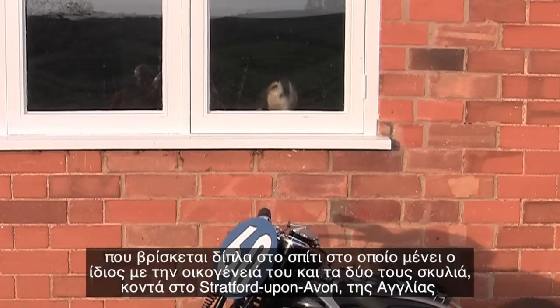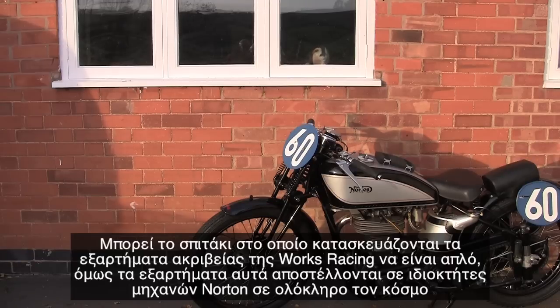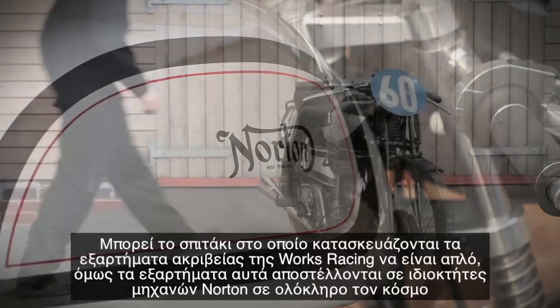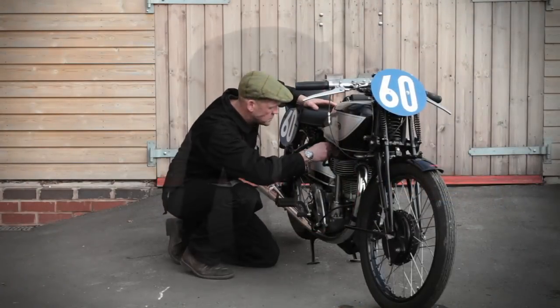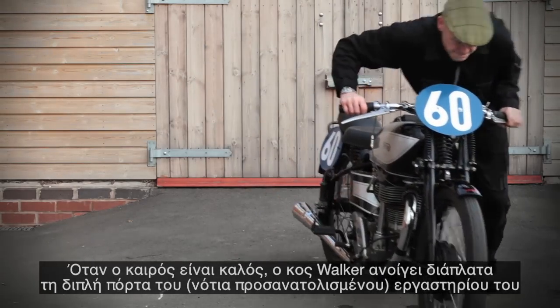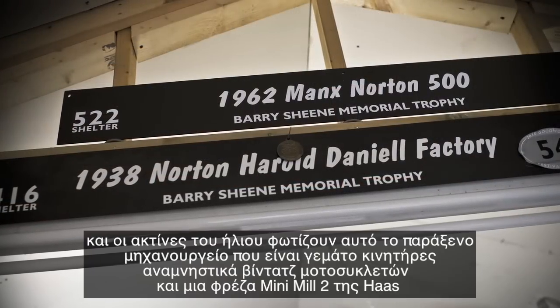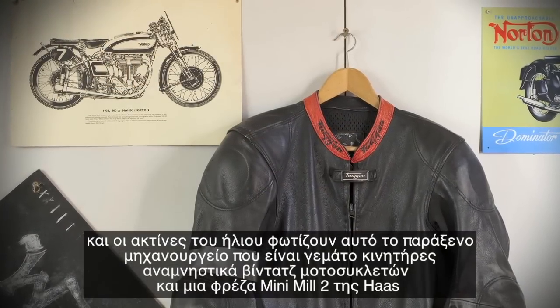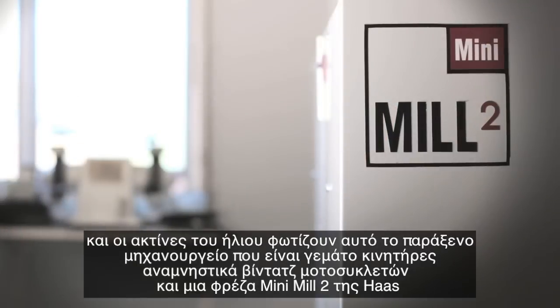near Stratford-upon-Avon in England. Modest it may be, but the precision parts made in the Works Racing shed are shipped to Norton owners all over the world. When the weather is fine, Mr. Walker throws open the double door of his south-facing workplace and sunshine illuminates a curiosity shop of engines, motorcycle memorabilia and a Haas mini mill too.